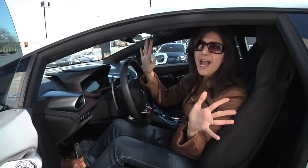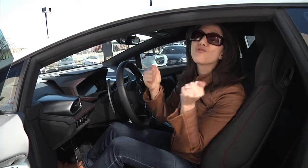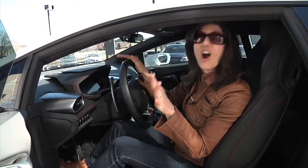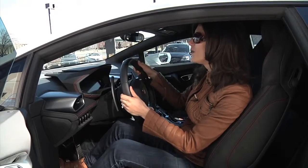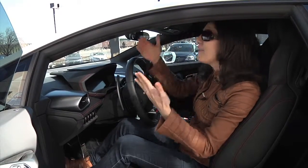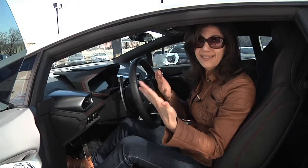Oh my god. The Lamborghini Huracan is the most incredible experience I have yet experienced in my life. This is officially my favorite car on the planet. Every single moment behind the wheel of this car, you're just thinking, does life get any better than this? Are you freaking kidding me? I mean, you step on the gas and the car goes so much faster than you would anticipate it to go. At least it did for me.